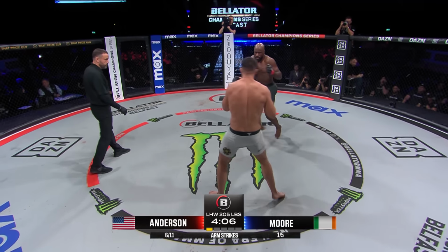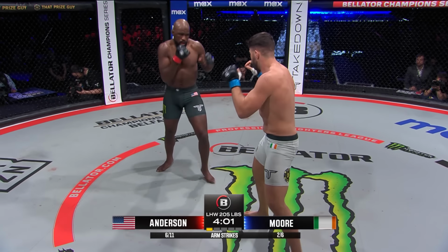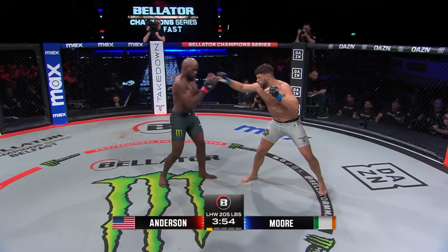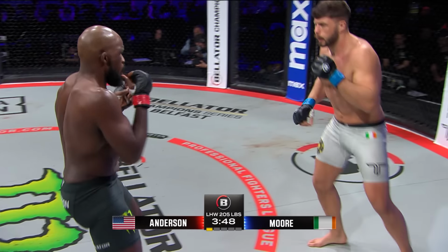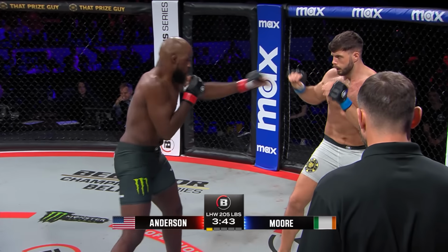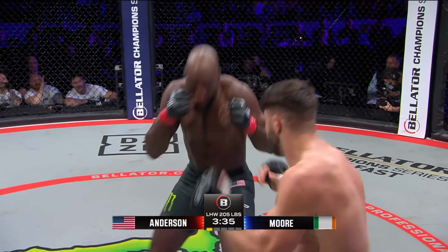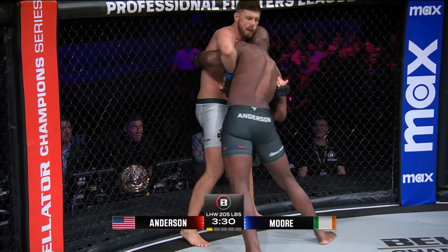Disciplined approach here from Anderson. He landed a couple of right hands. Didn't overreach. Little slip on the Monster logo. Left hand just misses for Karl Moore. Anderson tries the right hand to the body. Oh, that was a beautiful left hook.